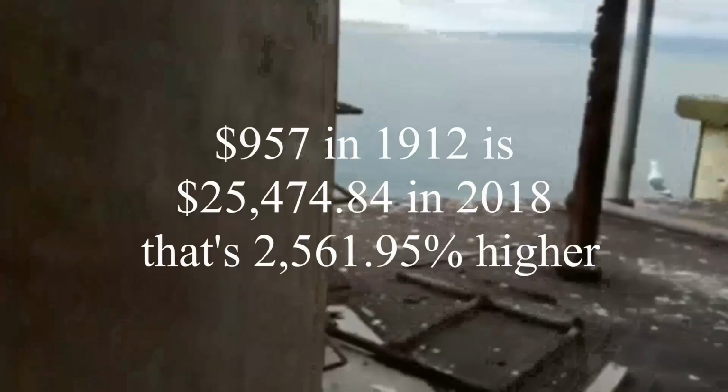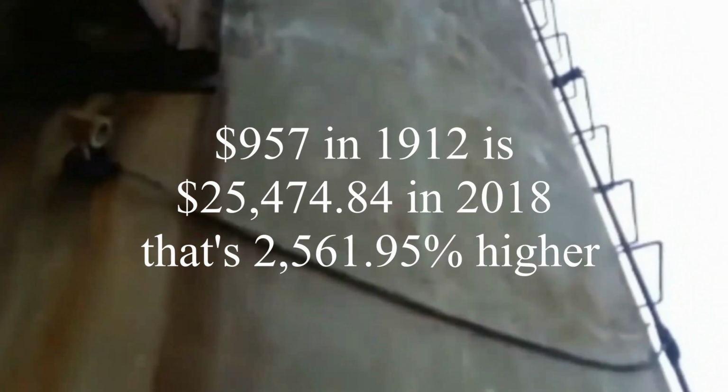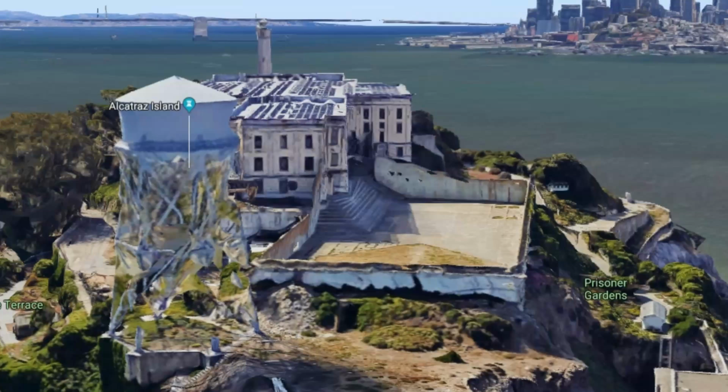There was talk about $957. Not sure if it was used to pay the workers or if that was the total cost. If you have any more info on that, leave it down below.